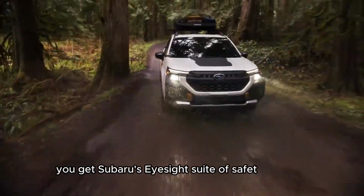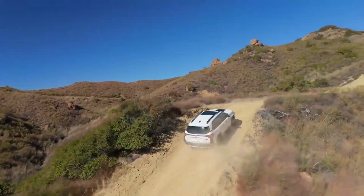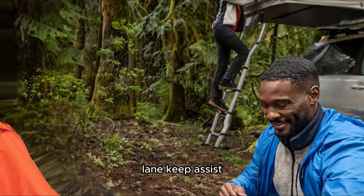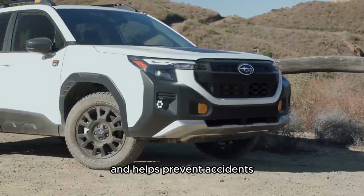Safety-wise, you get Subaru's EyeSight suite of safety features, which is really robust. We're talking pre-collision braking, adaptive cruise control, lane departure warning, lane keep assist, all the stuff that makes highway driving less stressful and helps prevent accidents.